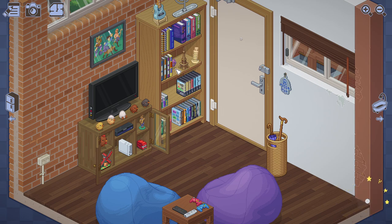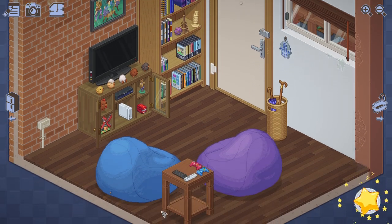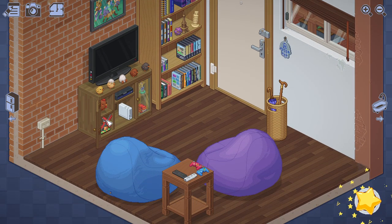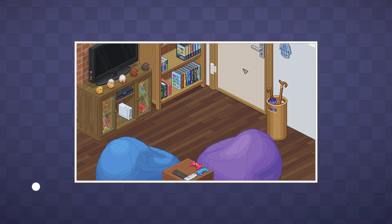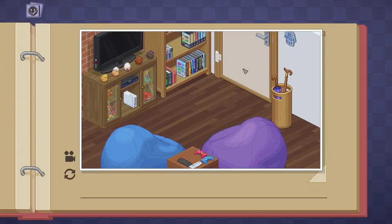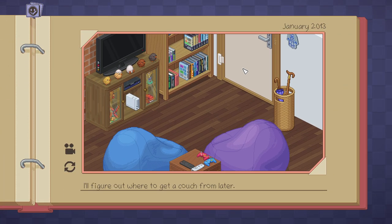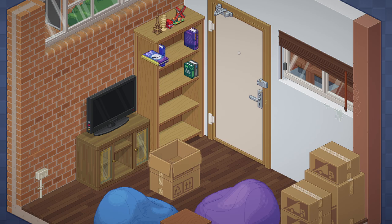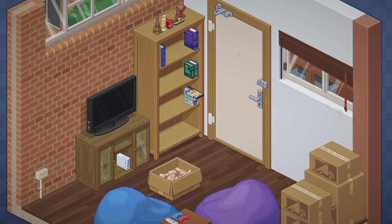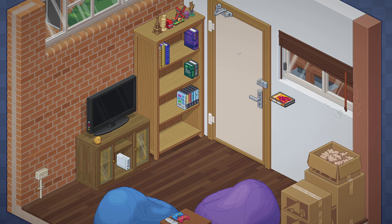Just so it's not cluttered, I think. Okay. Sure. I probably could have put the games in there. That's fine. It's more spread out. I'll figure out where to get a couch later. Okay, let's watch it. How long did this take? Okay, hang on. I'm gonna check how many levels there are in this.